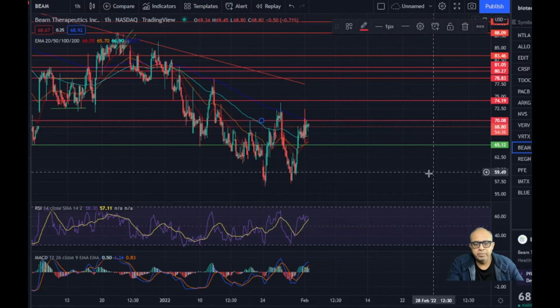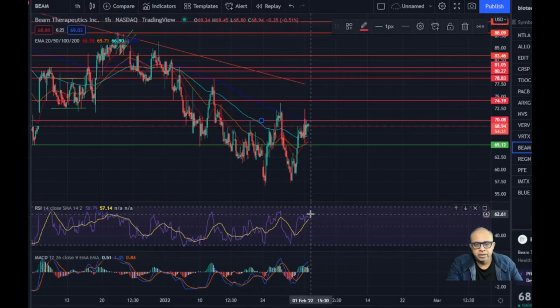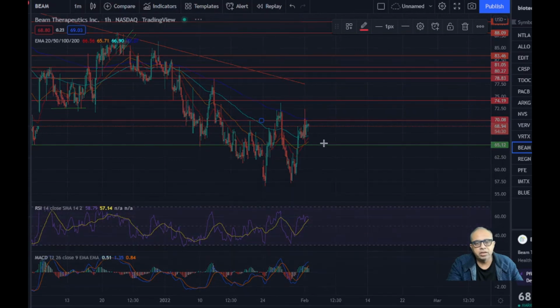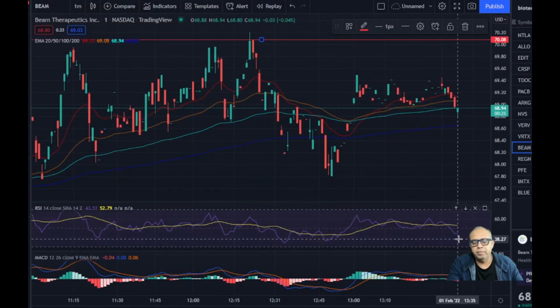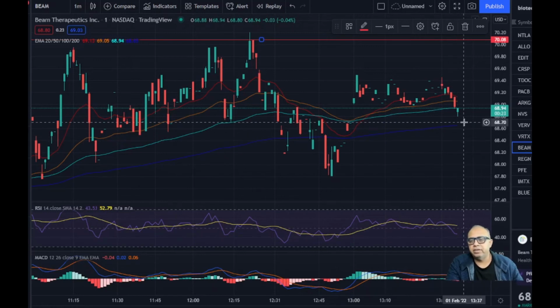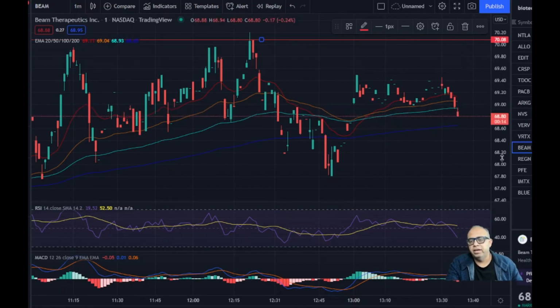Right now, we are at 68.80. In the long term, the MACD is looking bullish, and so is the RSI. But if we go to the short term outlook, our MACD is bearish, and the RSI's momentum is low. That's the reason why we are not doing as well today. However, we started the day lower and we have come up, and so that's a very good sign.